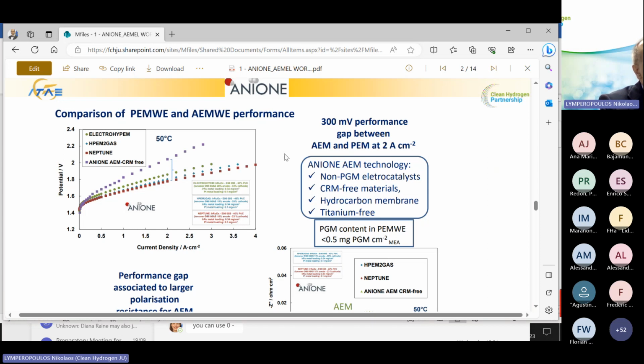But I will also point out that using AEM electrolysis, we don't need any PGM. In this case, there are no PGM electrocatalysts, it is critical raw materials free, especially with a hydrocarbon membrane instead of a perfluorinated membrane. At the moment, you know, there are a lot of concerns from the European Commission about these perfluorinated materials. In this case, we don't need the perfluorinated materials, and especially it is titanium-free.